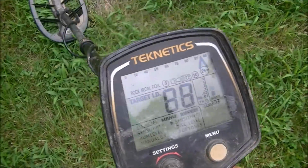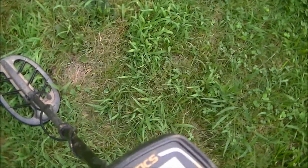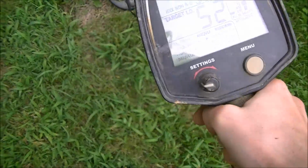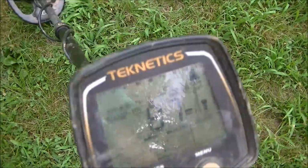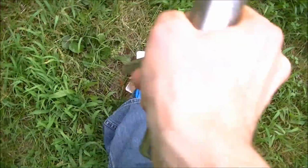It's kind of like a little bit of a deeper one, bouncing around 90. Once in a while it thunks a little bit, and the tone changes a little bit, so it may just be trash. But this could be the one, so we're going to try one live here. Why not?